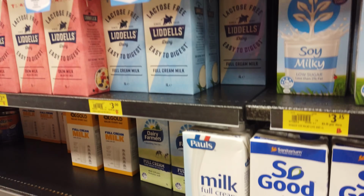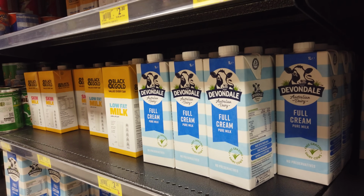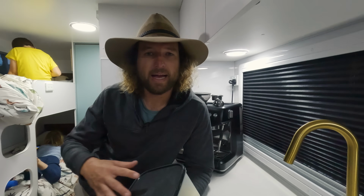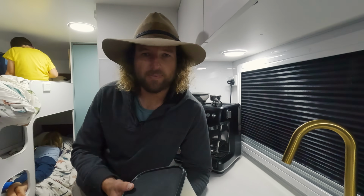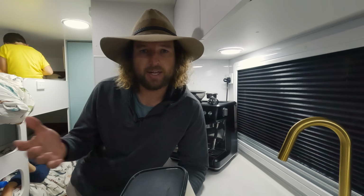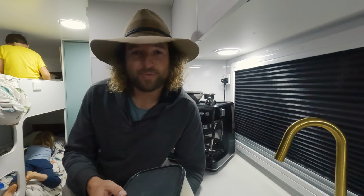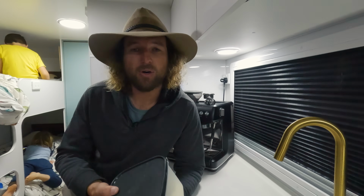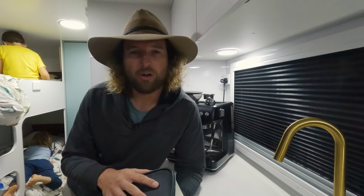Now, the main reason we use powdered milk over those long life milk jugs is just because of the physical space that they take up and the weight. We're carrying water anyway. We're always carrying water, obviously, for everything else that we need in the van. So rather than carrying long life milk in cartons that can only be used as milk, we carry water, which can be used for a variety of things, and then when we need milk, mix it with a bit of the powder and we've got ourselves milk. We just think it works a lot better.